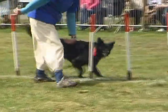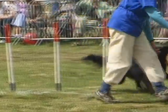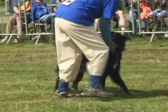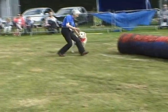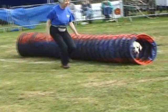There we go. Back she goes. In she goes through them. And there we are, there's five. A big hand for Pete, the Border Collie. He's 7 years old today, so that's the second birthday. And owned by Vivian Hopcroft.